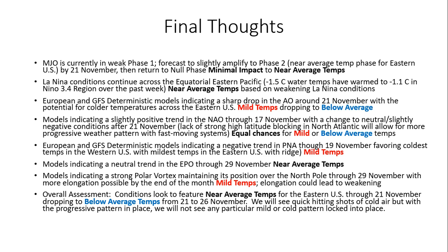So the overall assessment on tonight's teleconnections discussion: conditions look to feature near average temperatures for the eastern U.S. through the 21st of November. Now, when I say near average temperatures, I want you to think of the fact that we'll get some cold shots. They'll be quick hitting cold shots, though. They won't stick around. We don't have blocking in the North Atlantic. The NAO is not negative. The AO is not really sharply negative at any stretch. So therefore, we can expect quick hitting shots of cold air coming down from eastern Canada. And then those will be replaced. The air mass will modify. And then maybe we get a warm surge of air, change in direction with high pressure off the east coast and more of a southwesterly wind pattern.